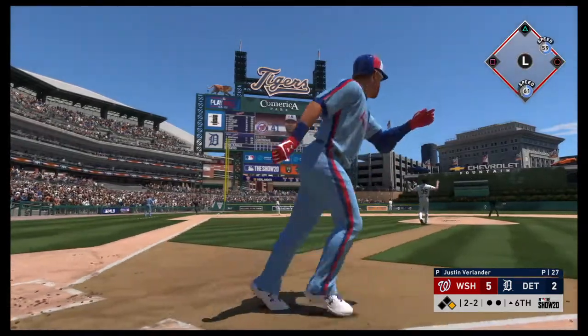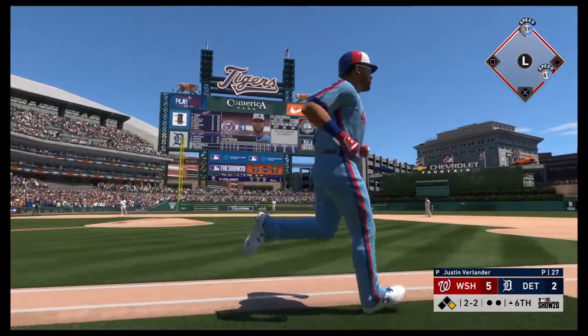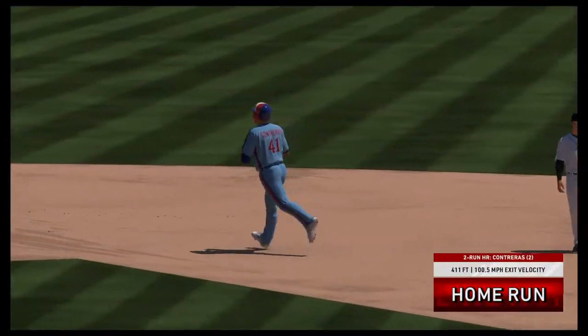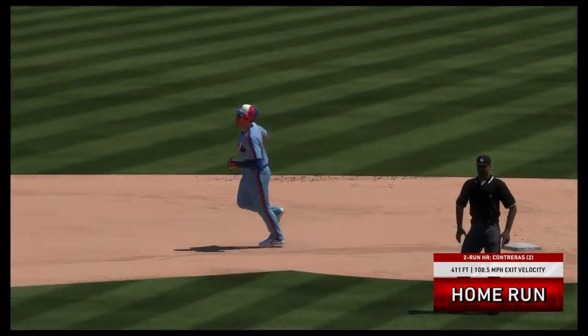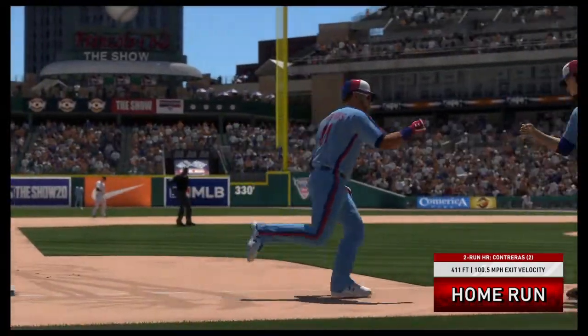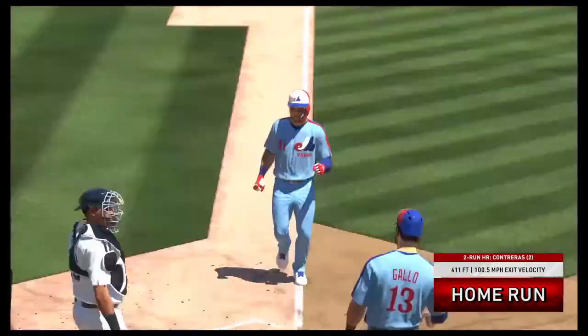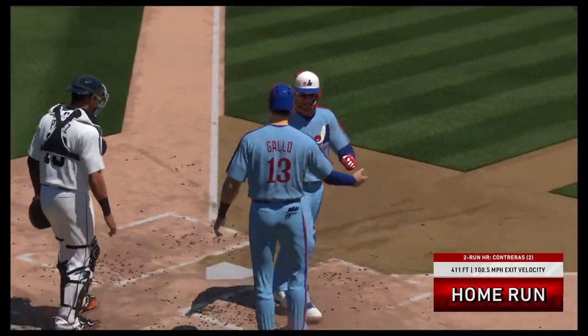High and deep to left. This one's got plenty of distance. And out of here. And I mean, by plenty. That ball was crushed. It's a 2-run shot to straightaway left, his 2nd of the game, and the lead is now 7-2.